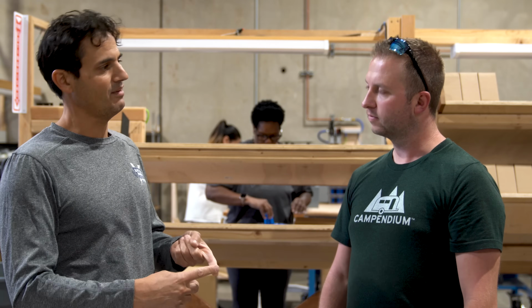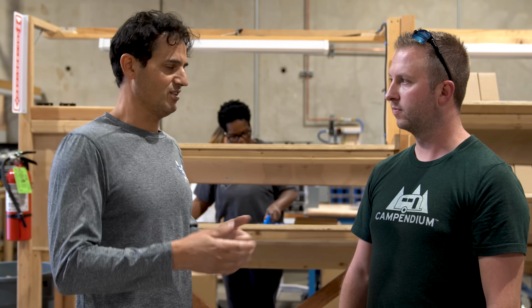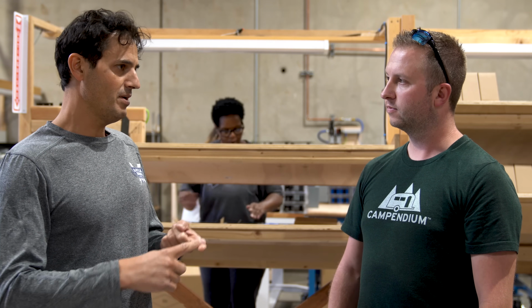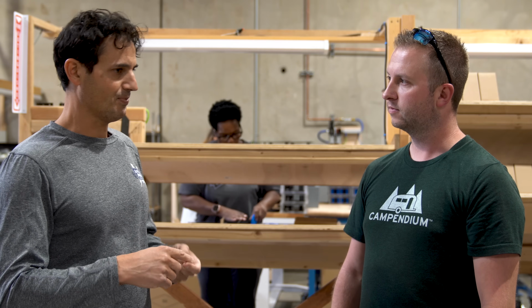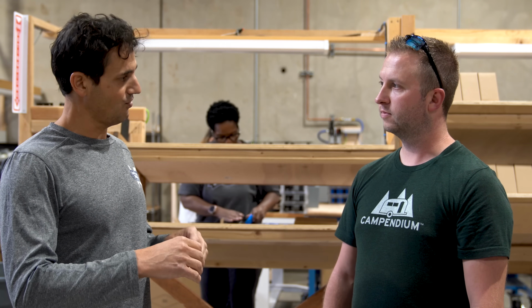It depends whether it's a 24 volt battery, 100 amp hour, 50 amp hour. There's different sizes of modules. And then once that's done, every battery management board is tested and mounted onto the modules.